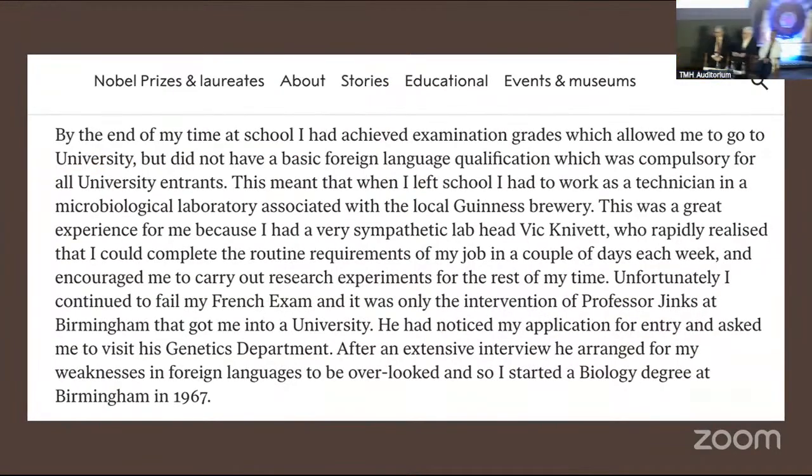Sir Paul was initially denied a university place for his bachelor's due to not clearing the French exam. His potential was thankfully recognized by Professor Jinks at the University of Birmingham, who made an exception to the rule and allowed Sir Paul to begin his biology degree, a decision that would eventually impact science worldwide. This really demonstrates how one act of kindness or compassion can positively impact so many lives.